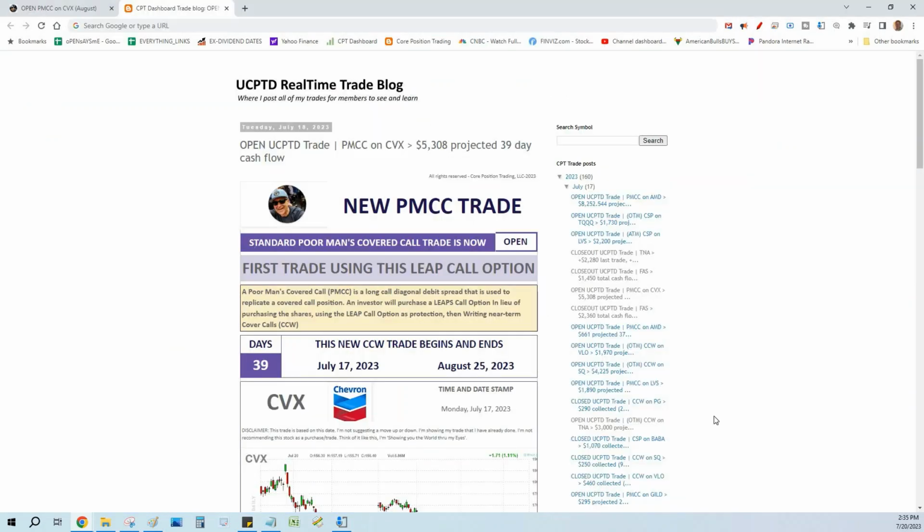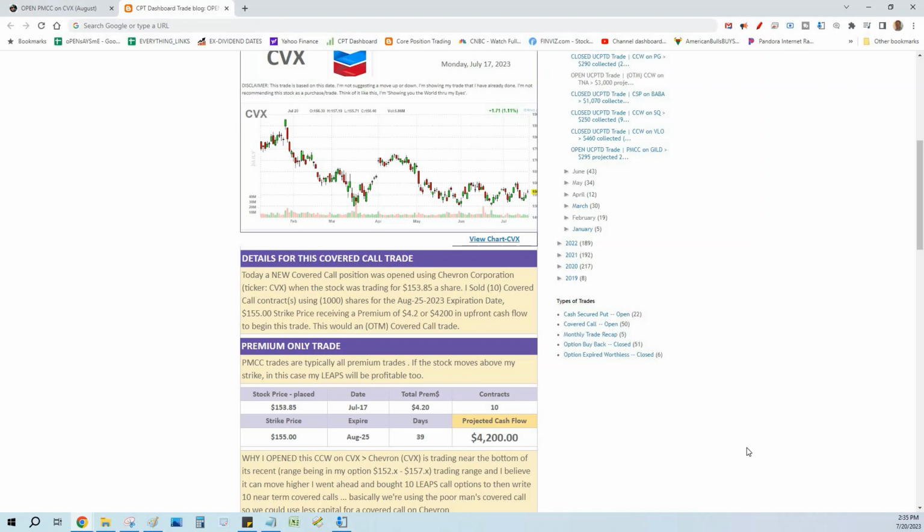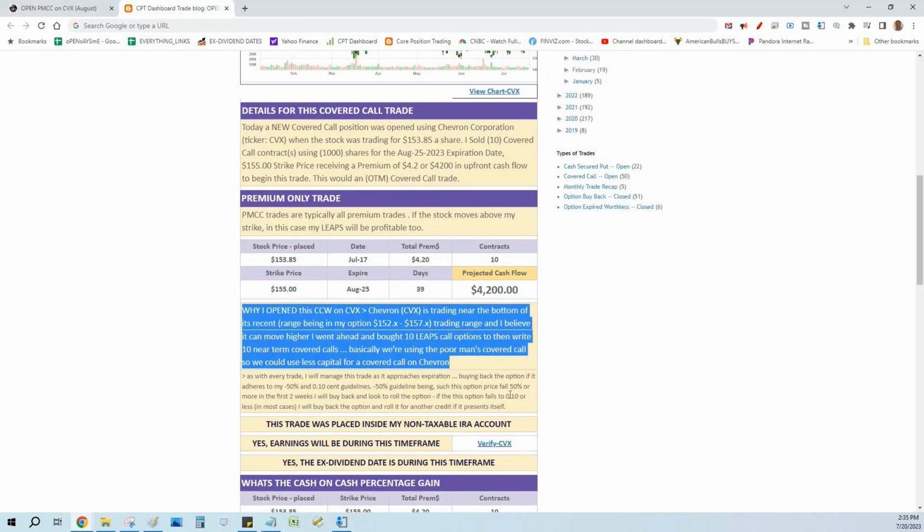And when you click on the link, this is what you get. You get to see the breakdown of the entire trade. More importantly, you get to see the world through my eyes, where I tell you exactly why I'm getting involved with Chevron with a poor man's covered call at this point. And I show you the projected cash flow.